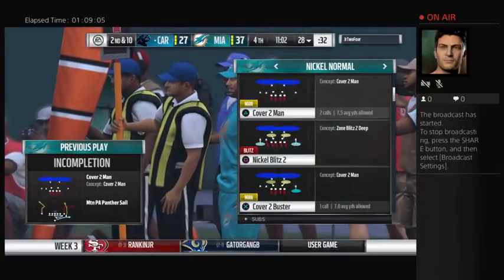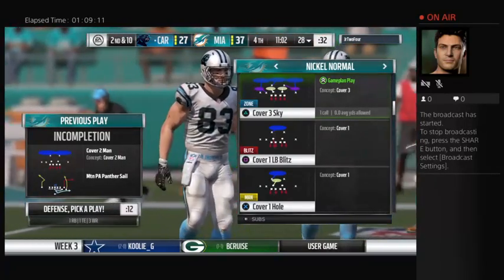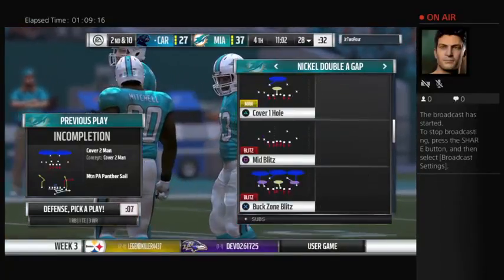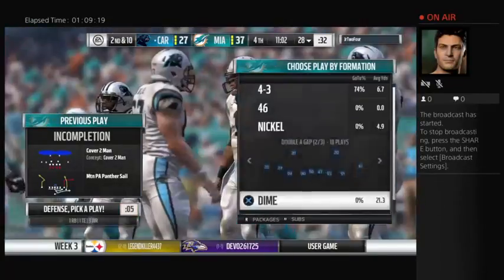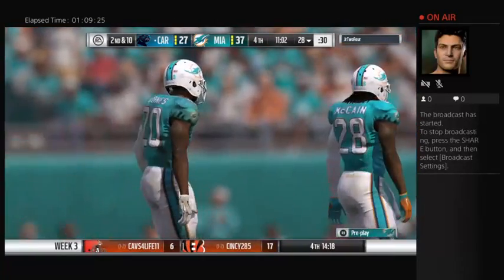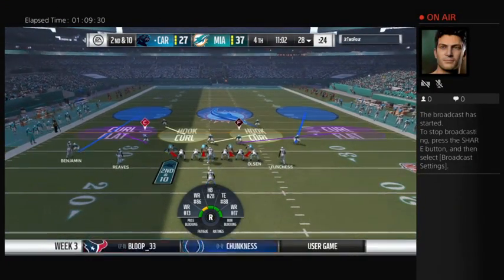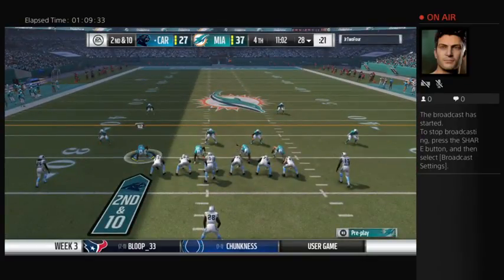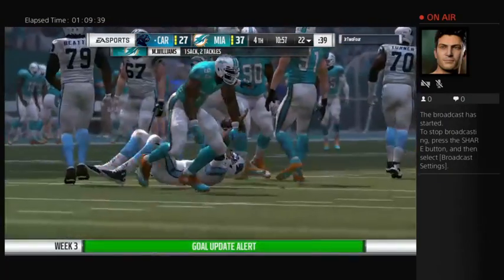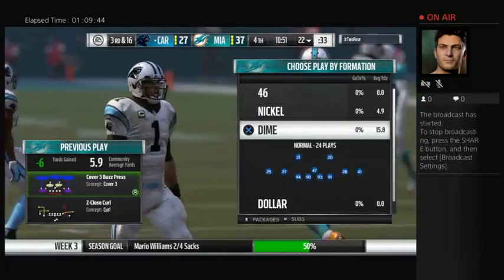As tight ends go, he might not provide the super flashy plays very often, but he's pretty reliable. Usually an excellent target and normally catches what's thrown to him, but he didn't on that play. Second and 10, Newton again. The Dolphins get there this time, and they bring him down. Mario Williams in there to sack him for a loss of 6.